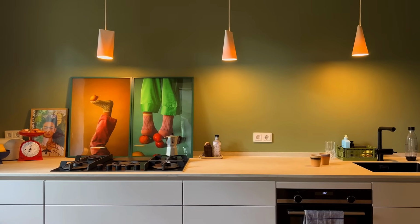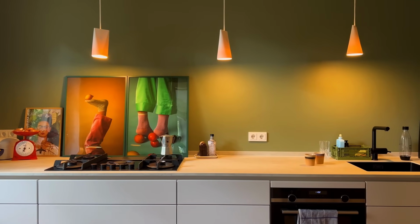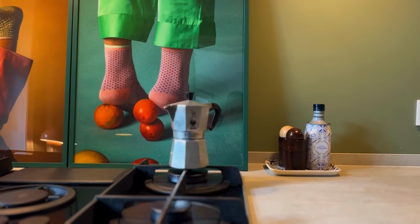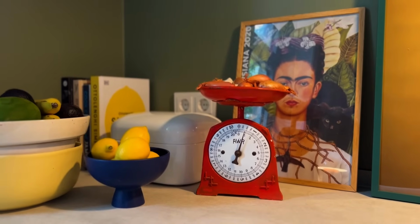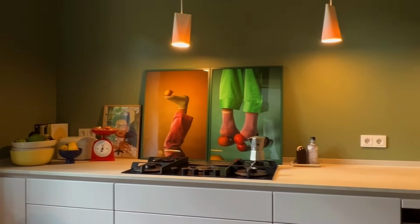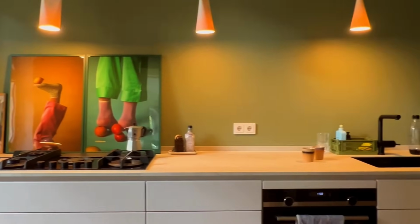Everything in this apartment is really minimalistic and every detail has been thought through. So the owners built a lot of things by themselves, so everything is really built in and you can really feel that everything has been properly done. What I love about this kitchen is the fact that it is just one single block that spreads from one side of the wall to the other side of the wall. So it's a really bold but yet simple statement.